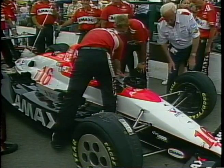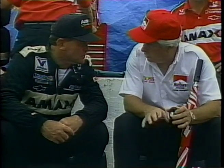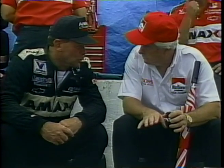About 1 hour ago, a conversation between driver Tony Bettenhausen and Roger Penske. Tony owns a one-year-old Penske chassis with a Chevrolet. They were talking about suspension settings, trying to get the car a little closer to what Tony needed to qualify.